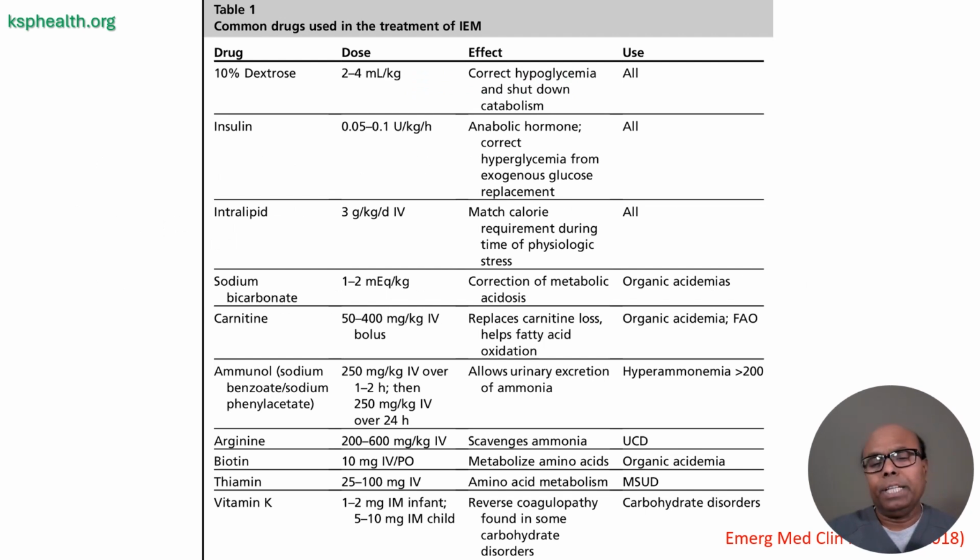So these are all the common drugs used in the treatment of inborn errors. The first three are not only energy resources but also treat hypoglycemia. 10% dextrose, the dose we use in neonates, is 2 to 4 ml per kilo. It corrects hypoglycemia and shuts down the catabolism. Insulin, 0.05 to 0.1 unit per kg per hour. It's an anabolic hormone, corrects hyperglycemia from exogenous glucose replacement, and can also be used in situations like hyperkalemia.